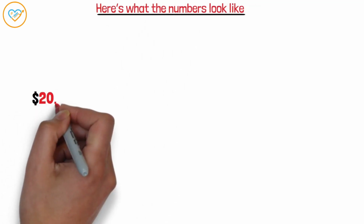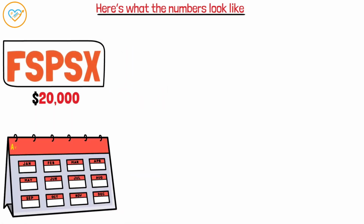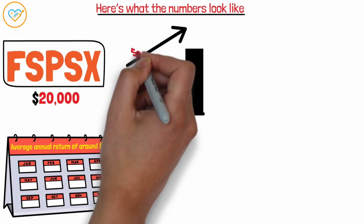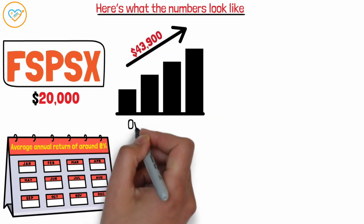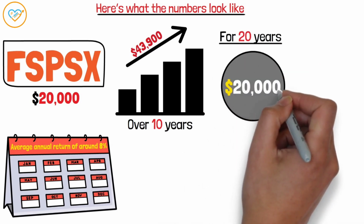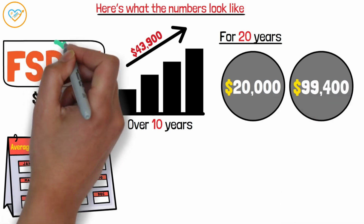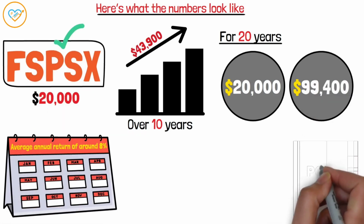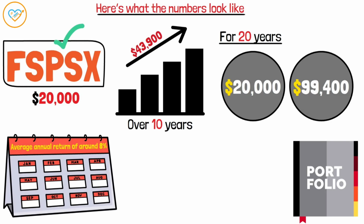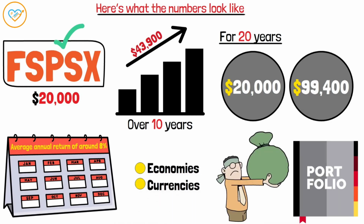A $20,000 investment in FSPSX, assuming an average annual return of around 8%, could grow to approximately $43,900 over 10 years. Stick with it for 20 years, and you might see that $20,000 turn into nearly $99,400. FSPSX is perfect if you want to balance your portfolio by spreading investment across different economies and currencies.